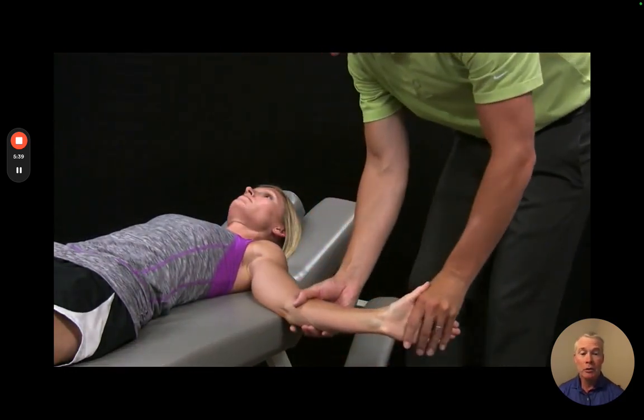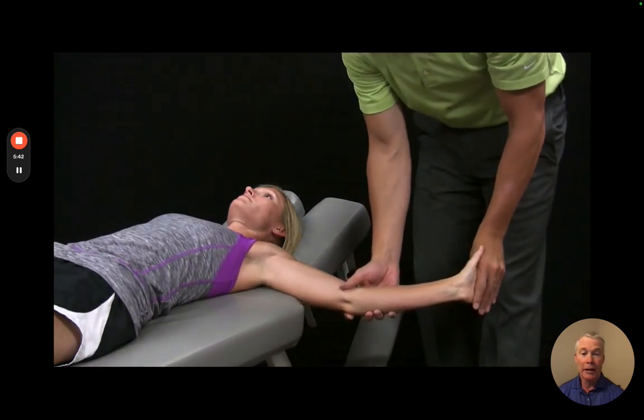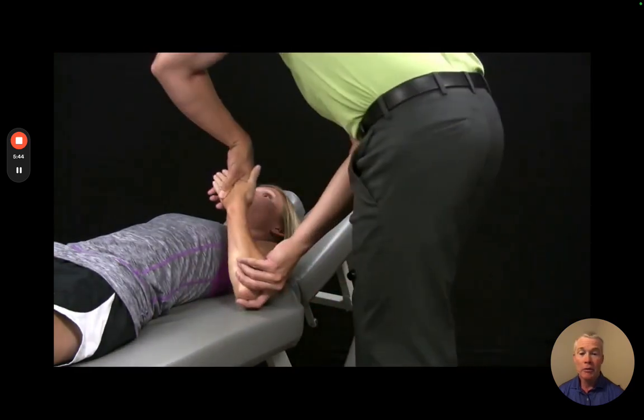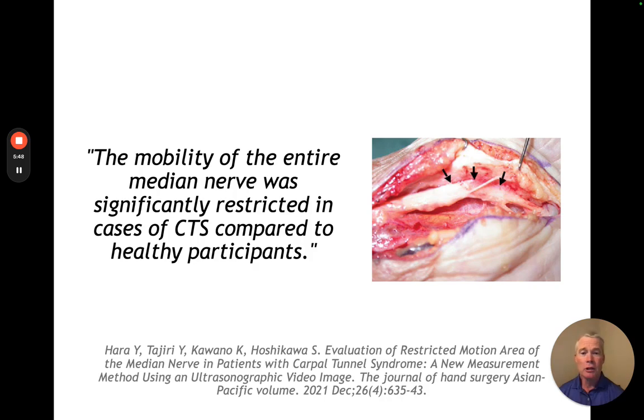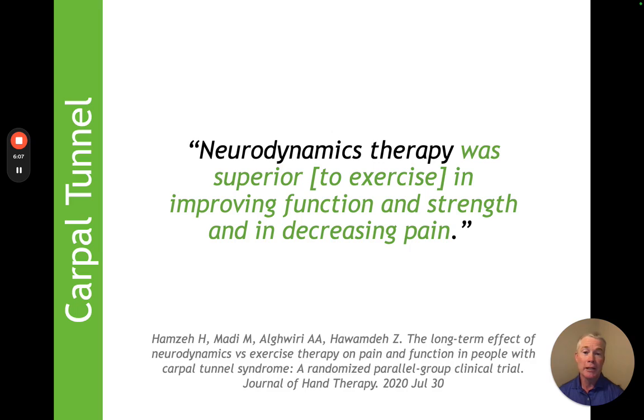What Dr. Steele's doing is he's taking the patient's arm back into extension, and we could also have the patient be moving their head from side to side. Let's take a little closer look at this whole process. We know that the median nerve, when it's irritated, the entire nerve swells and it limits its mobility. It doesn't matter if that nerve is irritated up by the nerve roots or if it's somewhere in the thoracic outlet or down chain, the entire nerve mobility is going to be impaired, and that's a problem.